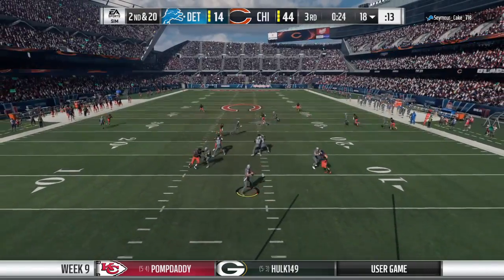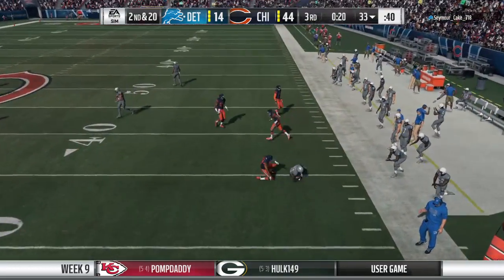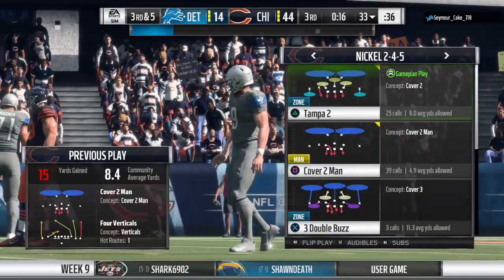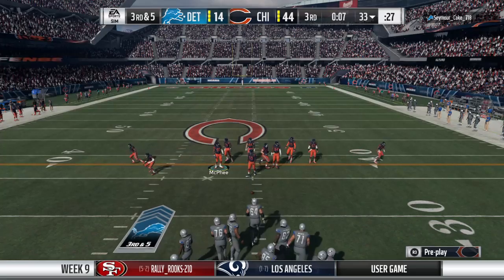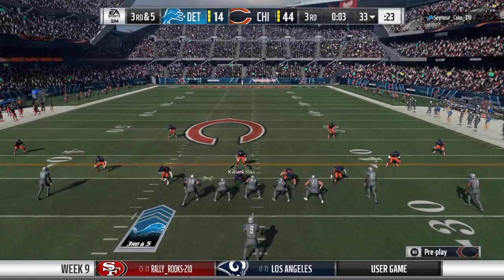To throw on second down is Stafford. Got some room at the 30. To the right side, and he's got Landry complete. And he'll get it up to the 33-yard line. It'll be a pickup of 15 as that'll lead to third down. The Lions on third down. 0 for 3 to this point. They could use a conversion. This will be 3rd and 5.